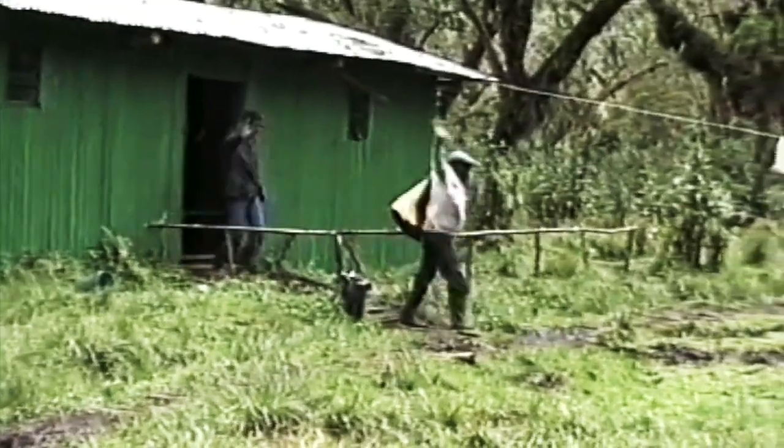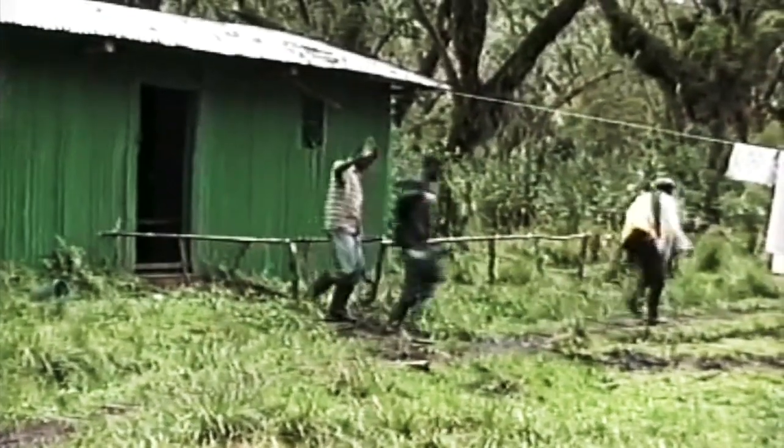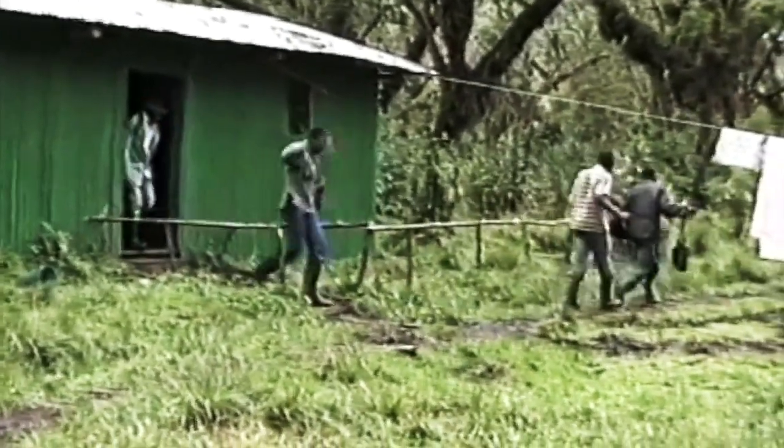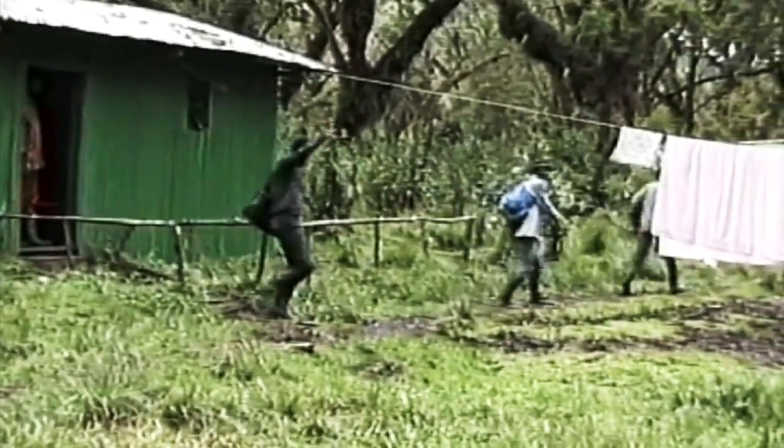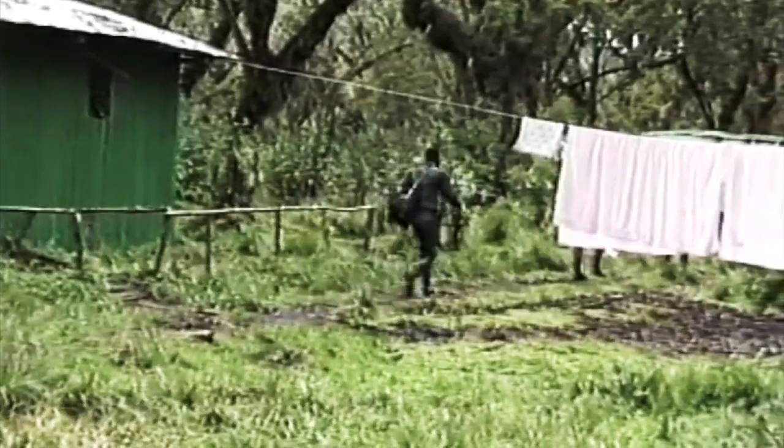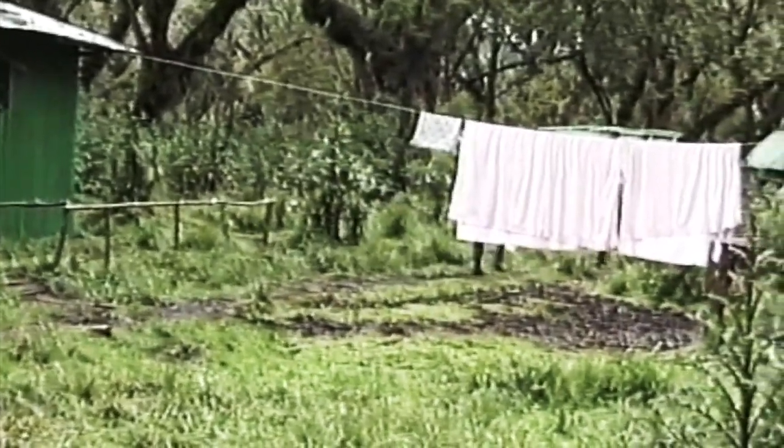And now the men are going down. As you can see, they're making a big show of it. But they're very happy to go down because they've been up here for 3 weeks.